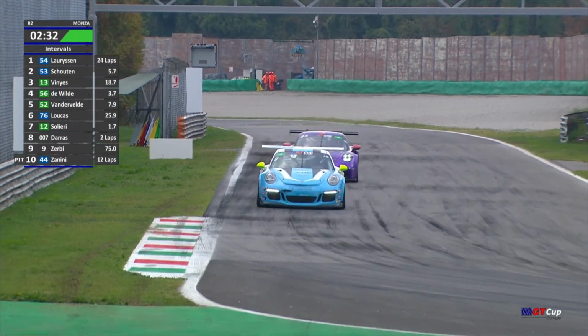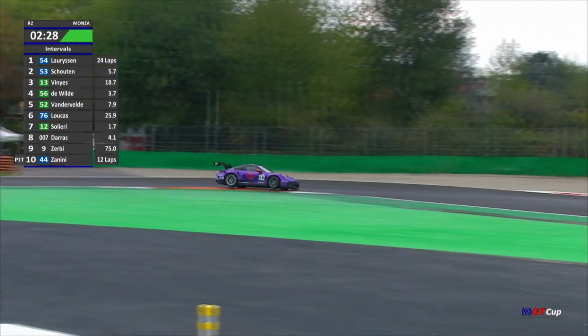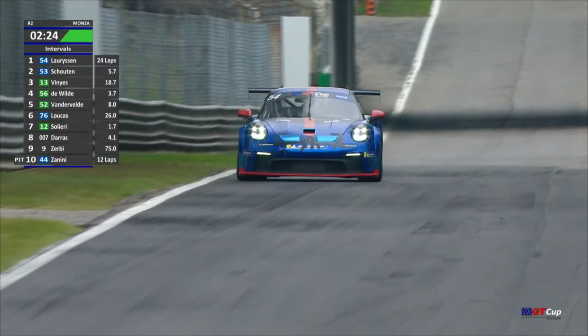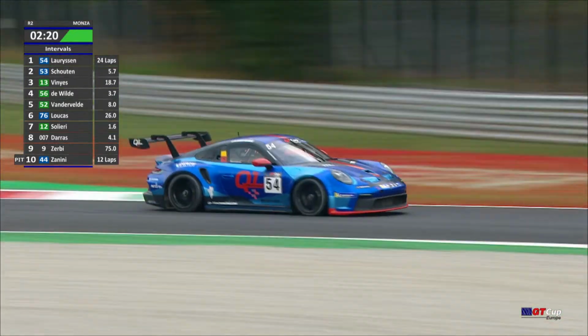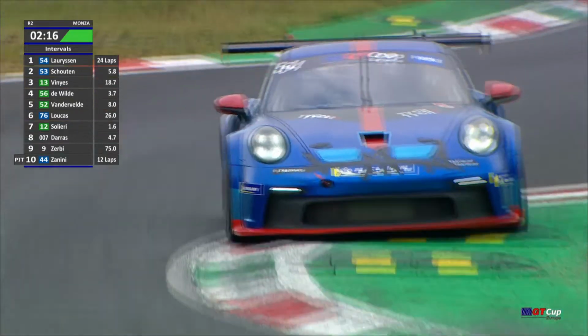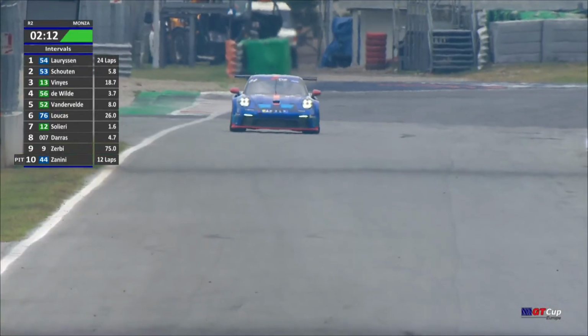Stefano Zerbi, car 9, just backs out of the throttle. He will get through the Rocha chicane. Nope, goes straight ahead. Out front, Jan Lauritsen, car 54. So he's about 1 kilometre ahead of the car we've been following, with just over 2 minutes remaining, so probably just on 2 laps. Straight lines the ripple strip.